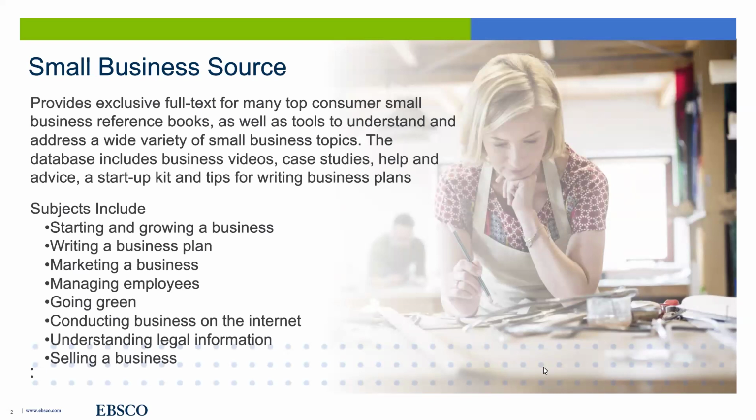Small Business Source provides exclusive full-text access to many top consumer small business reference books, as well as tools to help understand and address a wide variety of small business topics. You'll find business videos, case studies, help and advice, startup kits, and tips for writing small business plans. Subjects covered include starting and growing a business, writing business plans, marketing your business, managing employees, going green, conducting business on the internet, understanding legal information, and selling your business.